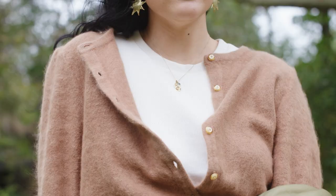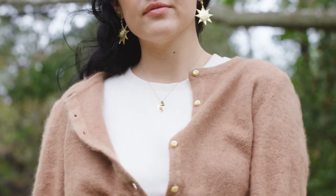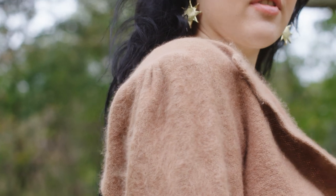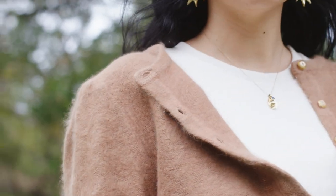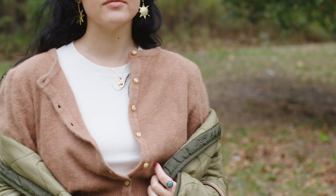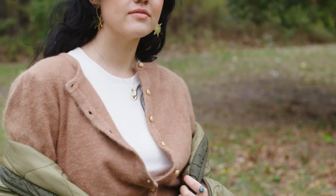My little ribbed t-shirt I have underneath here is from the brand Bazaar, which I got off of Lee Collective, which is a really cool website that has a curation of ethical and sustainable brands, and it'll tell you what every piece is made from and if it's made under conditions such as women in power, things like that, which I think is really cool.